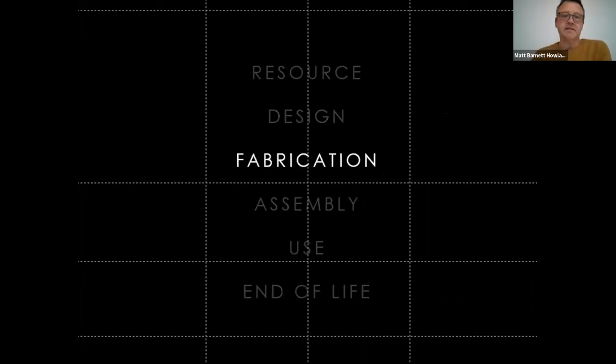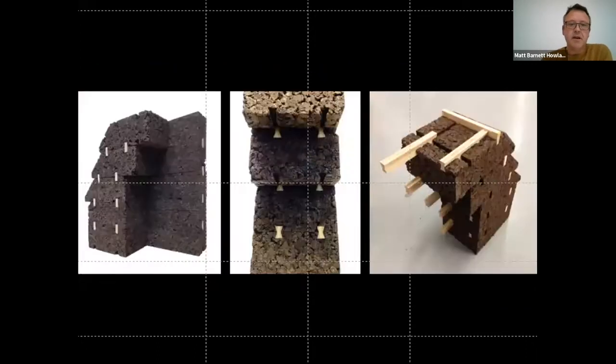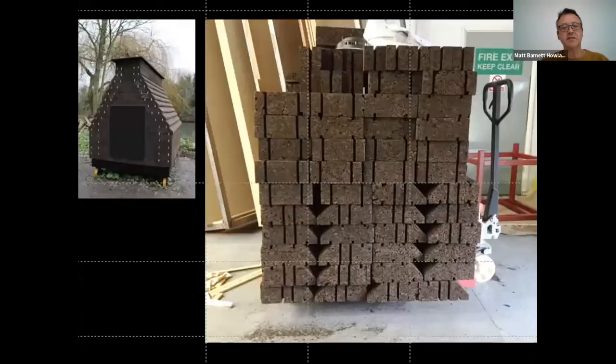In this respect, fabrication came to be a key life cycle stage for our work. The expanding cork is relatively soft and easily worked. In general, it really is a lovely material to work with. We started in the Bartlett workshop with conventional saws and routers, which means that you can easily investigate preliminary ideas in the workshop by hand. It's a really nice aspect of the material.